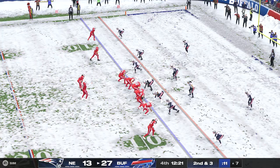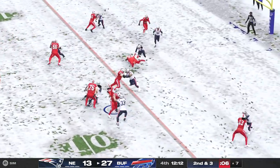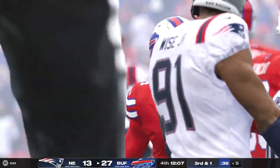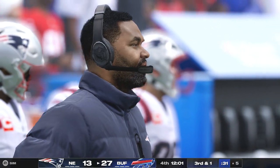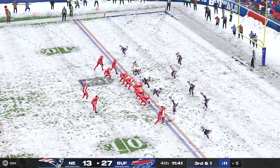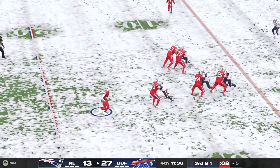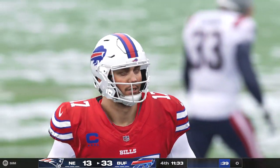Second down and 3. On second down, Cook. And he'll be close to a first down. A gain of a couple as they mark him just short. They have converted twice on third down on this drive, and they need a yard here with third and 1. He will take this one across into the end zone.